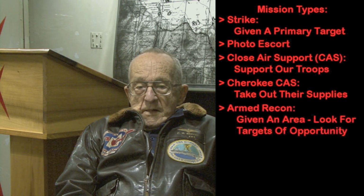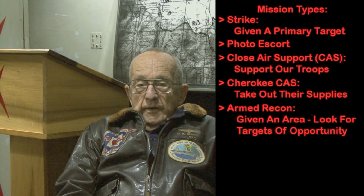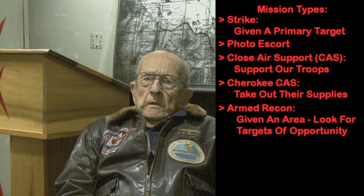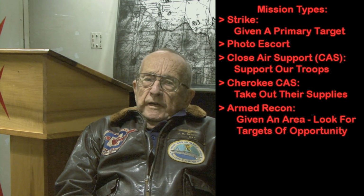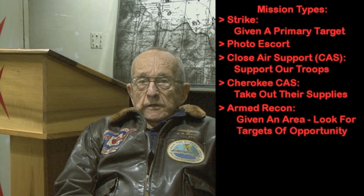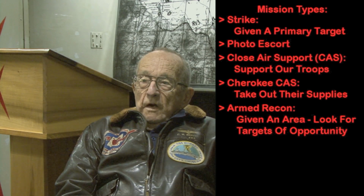And then you had the armed reconnaissance, where you were given a major highway or railroad tracks, and you would fly at fairly low altitudes looking for targets of opportunity. And unfortunately, many of the targets of opportunity came out to be ox carts.